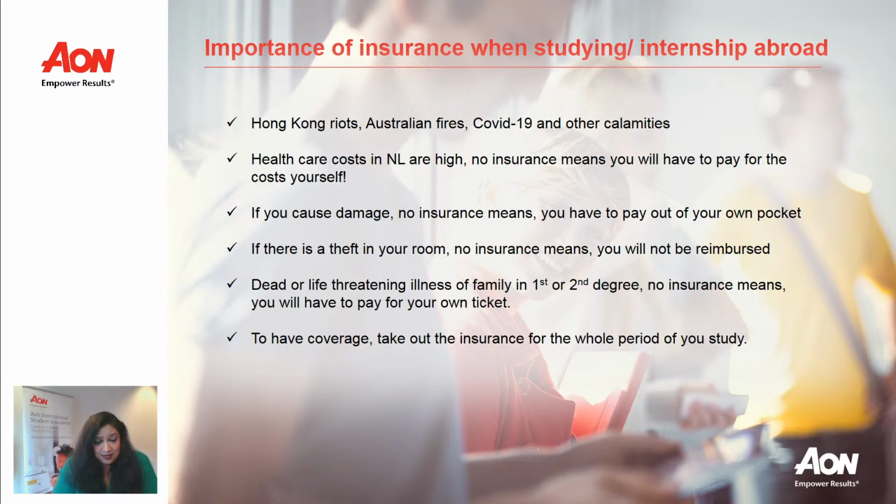And last but not least, we advise you to take out the insurance for the whole period that you are studying here. Because we also have the experience that some students take out the insurance for, let's say, 6 months and then extend the insurance, but in some cases they forget to extend the insurance and then something happens and then they are not insured. So if you're going to study here in the Netherlands for 2 or 4 years or for a year, take out the insurance for the whole period.